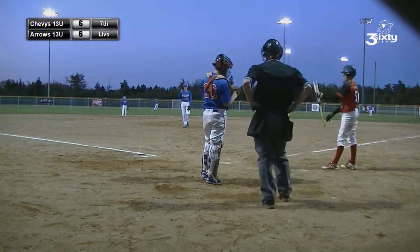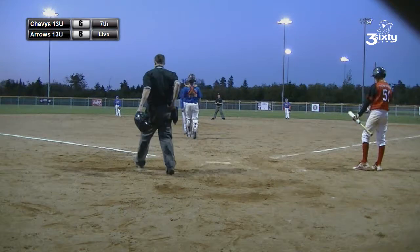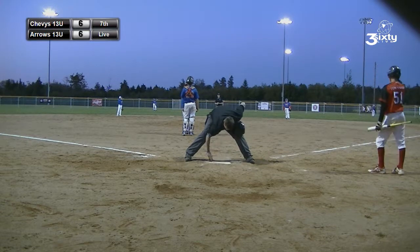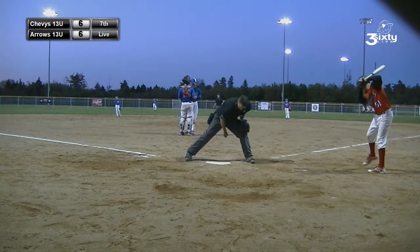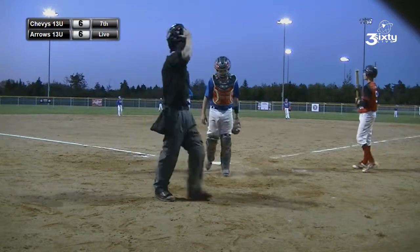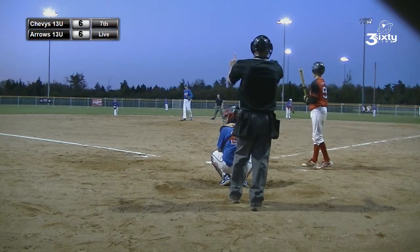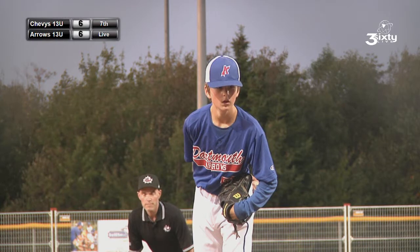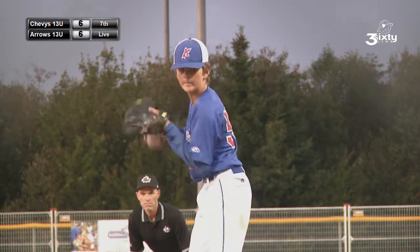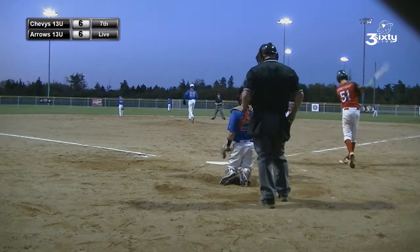Takes one just low, ball one. Time called as Doucette wants to go and have a chat with Dukoff. And the meeting of the battery mates is over. We're about set to resume here. Tie ball game, top of inning number 7. Arrows 6, Chevys 6. That one misses inside, and the count is 2-0.